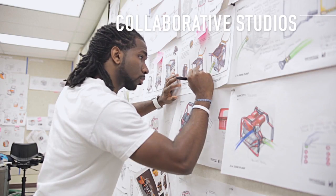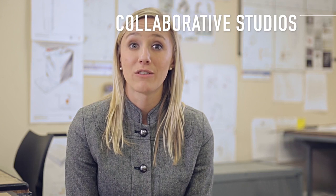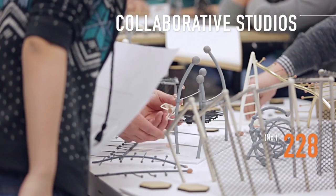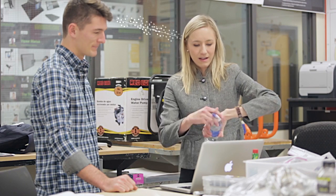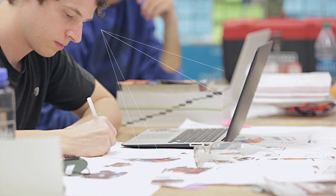I would say that the collaborative studios are definitely the key and the value proposition of the Auburn Industrial Design program. Obviously for me, it helped me start my career, and I think it gives the students firsthand experience in the real working world before they graduate, which not every student gets.